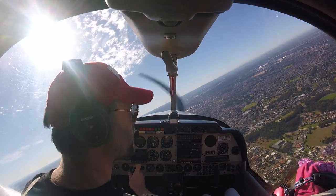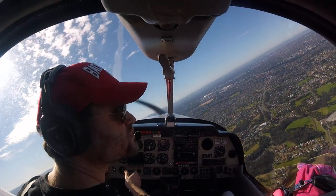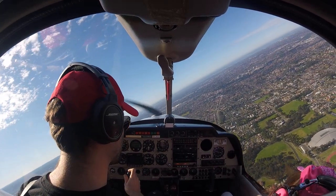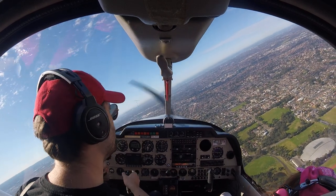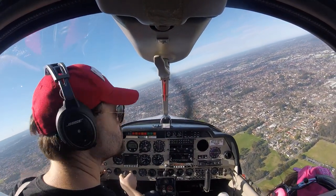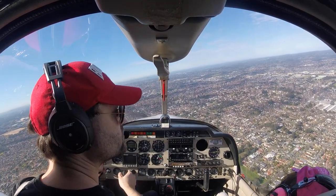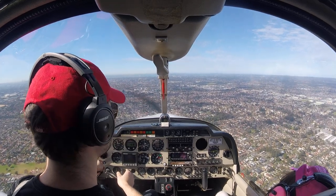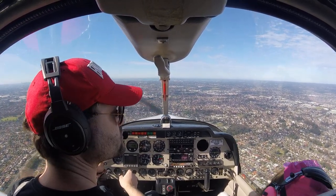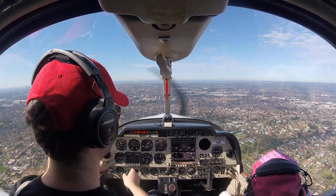India Romeo November, downwind. India Romeo November, clear visual approach from my right, number one. Clear visual approach from my right, India Romeo November. Thanks, Tower, Piper Warrior, Lima X-ray Juliet, ready, Alpha 8, crosswind departure. X-ray Juliet, Tower on my right, clear for takeoff. Clear for takeoff, Lima X-ray Juliet.